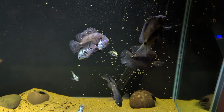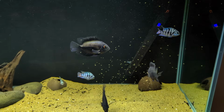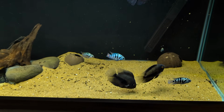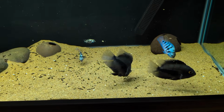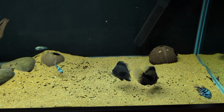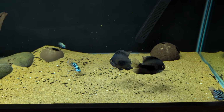That is way over the top, but they'll probably eat it, and there are 2 plecos in there. Yeah, quite a bit has been thrown in, but like I said, there's an L27 and that other pleco in here, so I'm sure they will polish that off in the end. Every time I do any kind of feeding video, 9 times out of 10 I throw too much food in the tank. I'm hopeless, honestly.